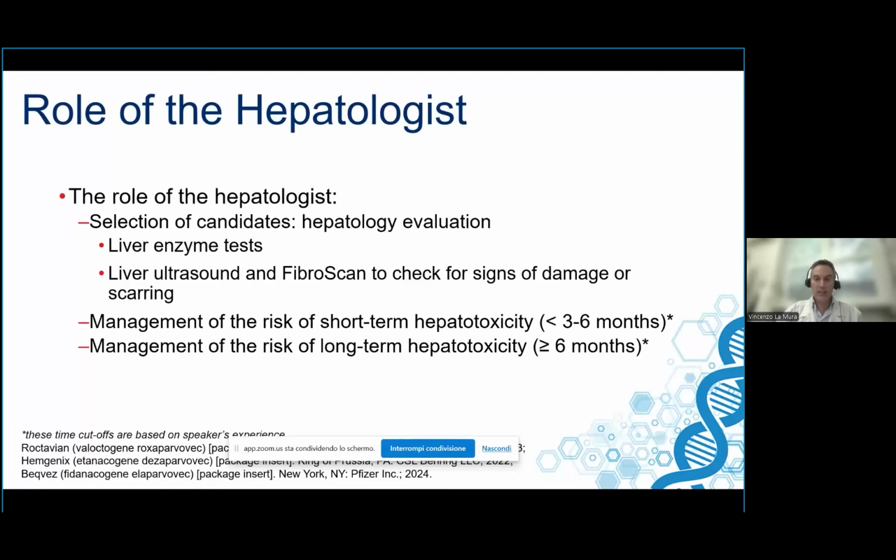because we need a tight hepatological evaluation based on liver enzyme tests, but also on liver ultrasound and FibroScan to check signs of an advanced liver disease which exists before the gene therapy. But also we are involved in the management of the risk of short-term and long-term hepatotoxicity.